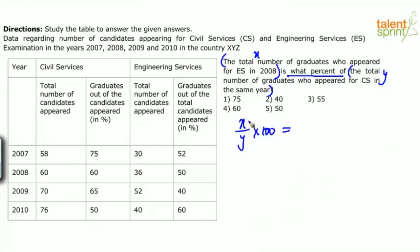Now here again, if you see, X by Y is like a ratio. And you know that in ratio, all those common terms get cancelled, right? So don't even waste your time in writing those values. We are not worried about the absolute value here, how many candidates had appeared or how many candidates had graduated. We have to do a percentage based calculation. So don't waste your time in putting up all those symbols and unnecessary numbers.